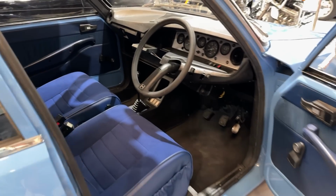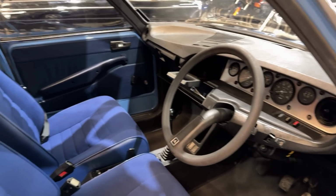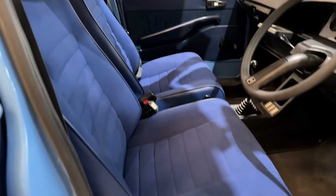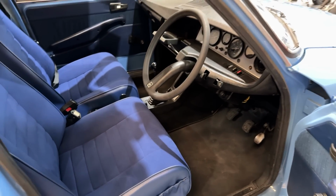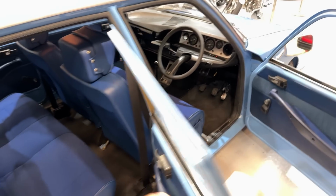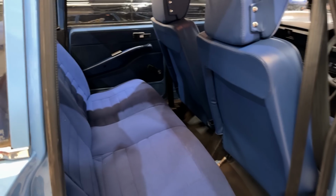Look at the way that's worn. It's 1977. Looks like it was made about 3 weeks ago. So, the lovely restoration. It's got the 1015 engine, had a complete retrim in 2023, which explains why it looks like it was done 10 minutes ago, because it actually was done 10 minutes ago. Look at that. Isn't it fabulous?